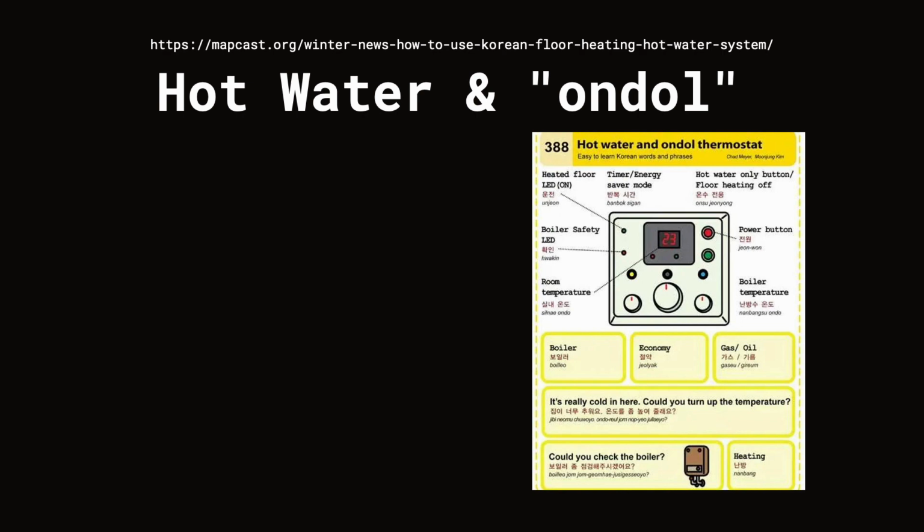Of course, yours might not look like this in your housing. There are many different types of thermostats. So I do have a link at the top there for you guys. It gives the most common thermostats that you might see in your house, and it also labels what it says in Korean to English, so you guys know how to work your hot water.